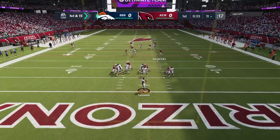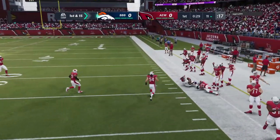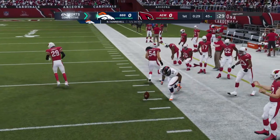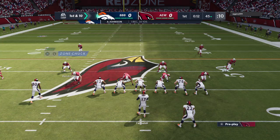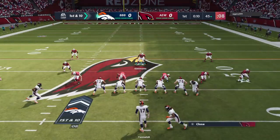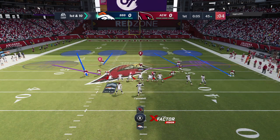Tannehill now to throw. Trying to lay one up deep. Oh, this is taken in. It's complete. And he's going to be out up around the 45-yard line. It's a gain of 34. So that changes things. Here's 1st and 10 all the way up at the 45.